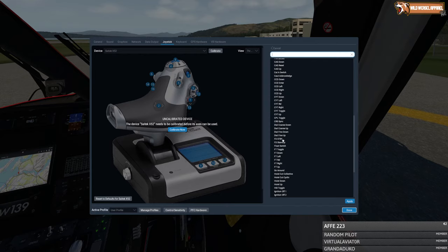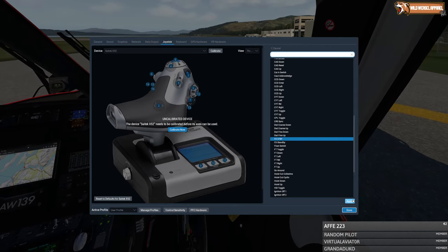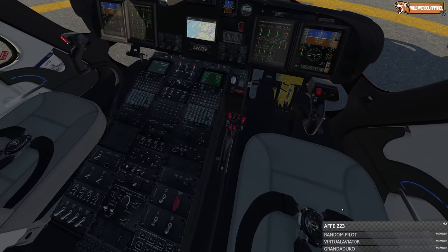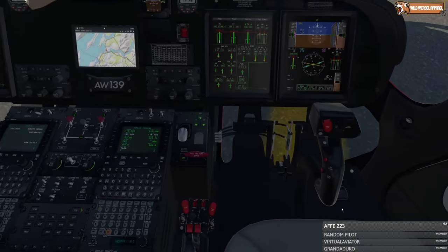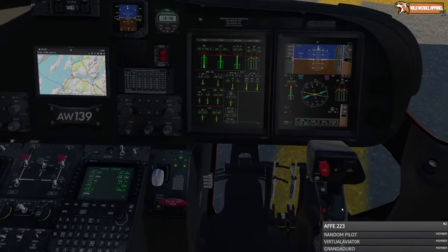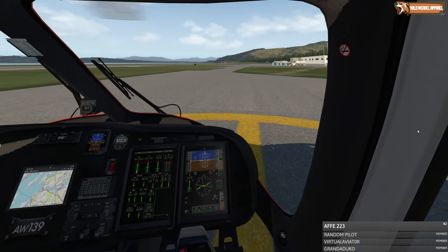Why do we have two options? Standby toggle. And flight director standby. Must be this one then. Apply. Standby. Where is that switch? I don't know if it's on or off. I'll work it out later.